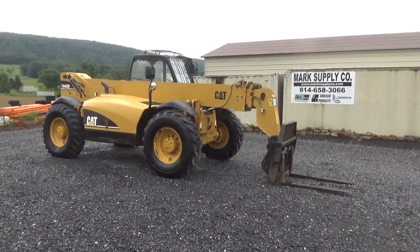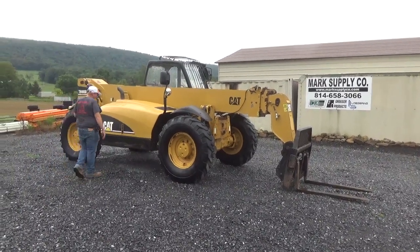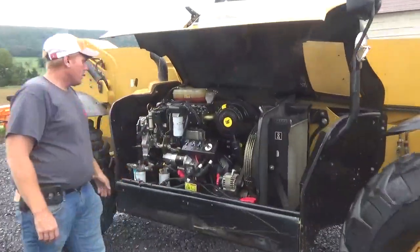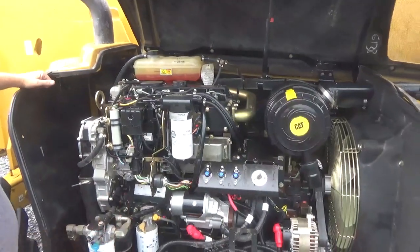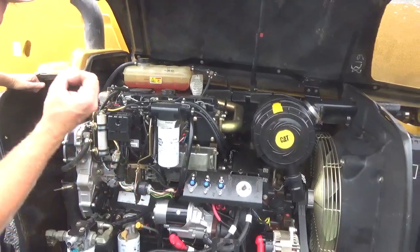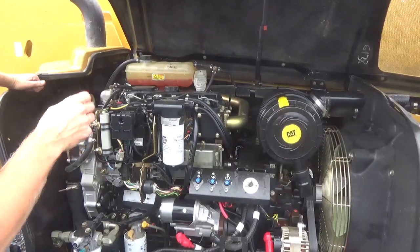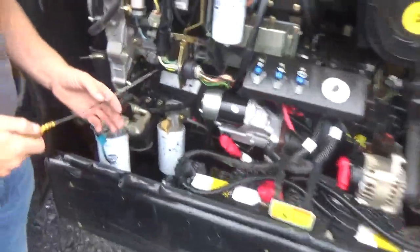It's powered by a four-cylinder, 99 horsepower. This is going to be a Perkins, which says CAT. It's a 3054, starting here on the engine compartment. The 3054 engines are 99.9 horsepower, so just a 100 horse motor. There are no emissions on this machine. Zero emissions, no DEF, no urea, no DPF, so a non-emissions machine.